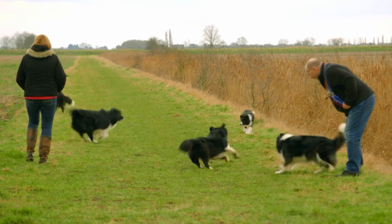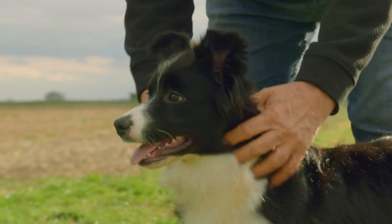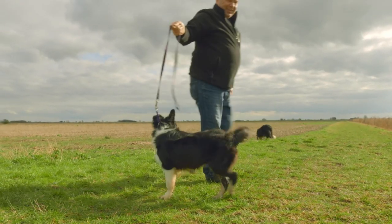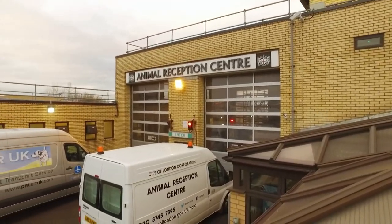We've started training a small bit for the show scene because obviously they've got to be stood, the judge's got to be able to go over her, got to be able to look into her teeth, look in her eyes, her ears, her shoulders, and virtually physically go over the dog. And she's good as gold, isn't she? Come on, come on.